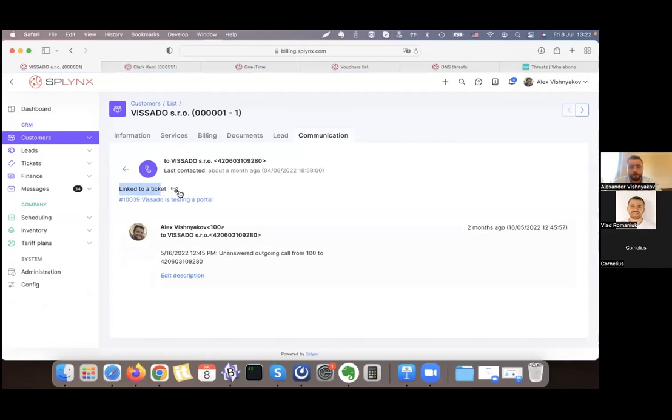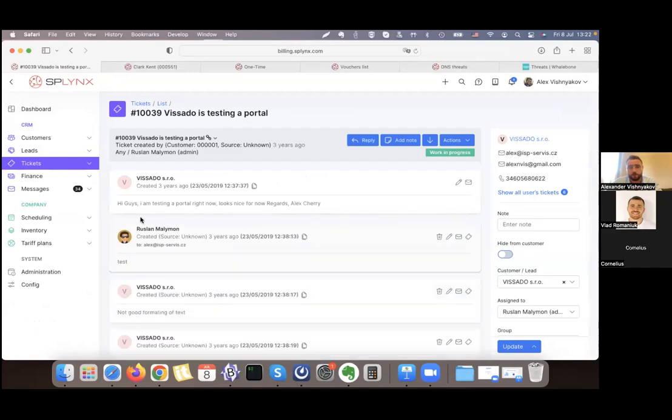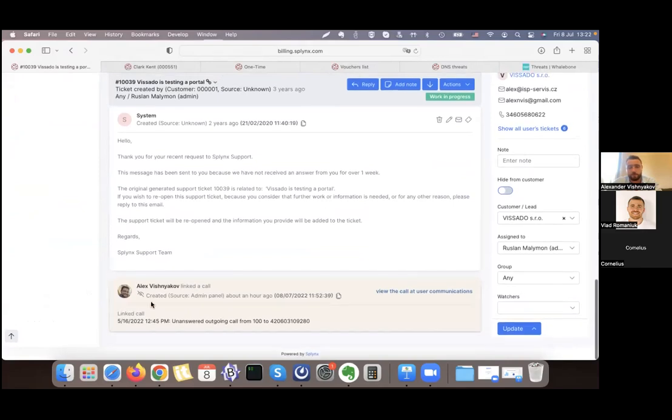There you can see that I linked it to the ticket. And if I go to my tickets, there is a communication between the customer and me. And then below everything, like a note, there is a link code that shows me information about when it was done. And it also shows me the option to go to this call and listen to it.